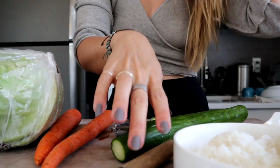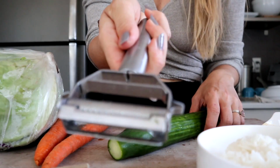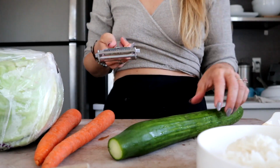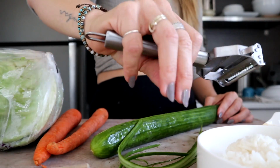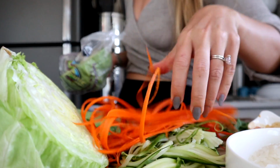And people always ask me how I get my cucumbers in such thin strips for sushi, and I just use this julienne peeler. It has a julienne side and then it has a peeler side. So I'll link it below. It's just something I got on Amazon, like this, and then I can cut it in half because it's just easier to do it this way. All right, so I have my carrot and my cucumber chopped up.